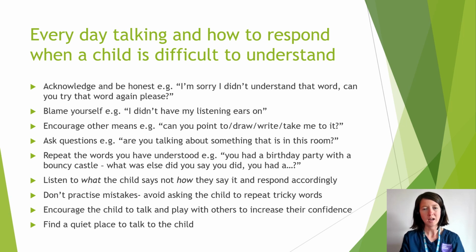Repeat the words you have understood correctly. For example, "You had a birthday party with a bouncy castle. What else did you say you did? You had a..." This means that the child knows that you have at least understood some of what they are saying.